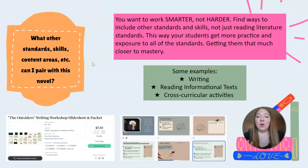So if you're looking at your novel, what other standards or skills or content areas can you bring in and pair with this novel? And it just really depends on what grade level you're at or what novel you're doing. And then also just, with timing of things, it's not like you have to do it all. But I always believe in working smarter, not harder.